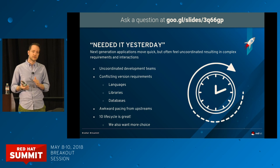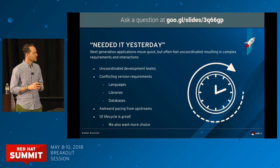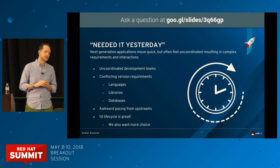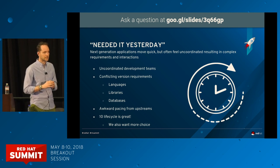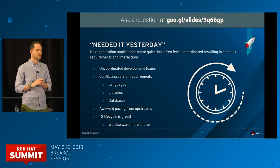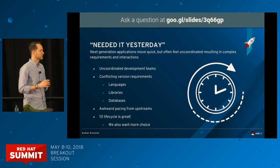But we're not just looking at languages. We're also looking at databases and other tooling as well to be multi-versioned, that you can pull down on a lifecycle that you want. A big part of that is because even though a lot of these new and emerging technologies are popular and they're being adopted very quickly, the upstreams often don't coordinate with each other very well. And that's a place that Red Hat really excels at. And that's very true for some of the newer stuff like Kubernetes and Docker. That's one thing that we're really looking at.